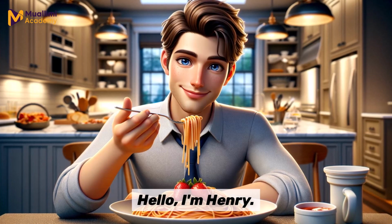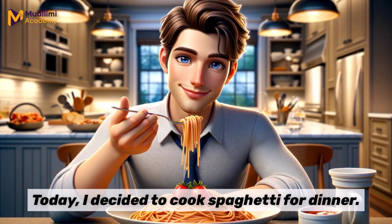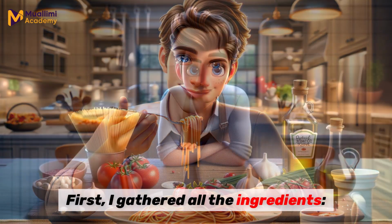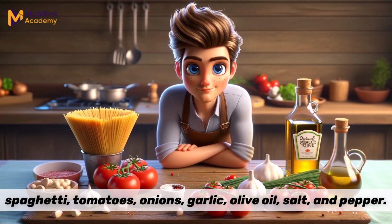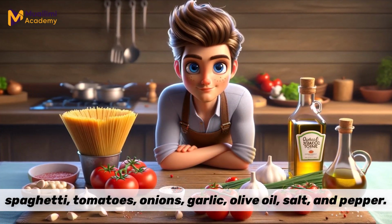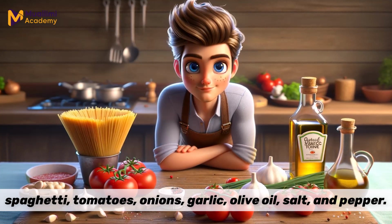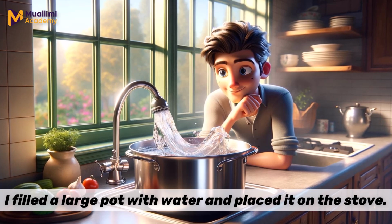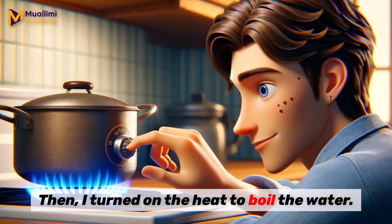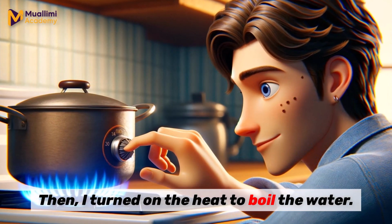Hello, I'm Henry. Today I decided to cook spaghetti for dinner. First, I gathered all the ingredients: spaghetti, tomatoes, onions, garlic, olive oil, salt, and pepper. I filled a large pot with water and placed it on the stove. Then I turned on the heat to boil the water.